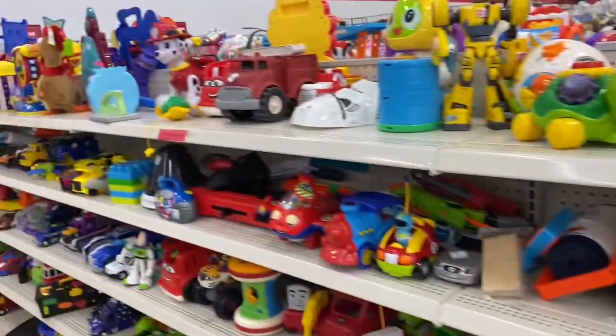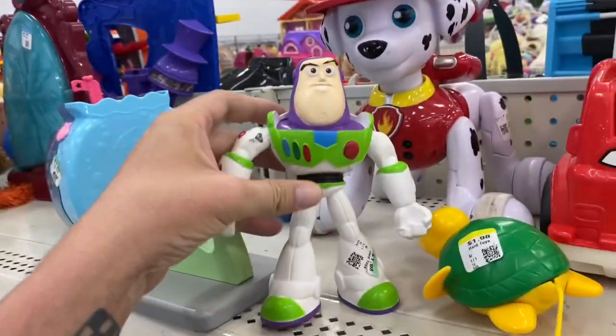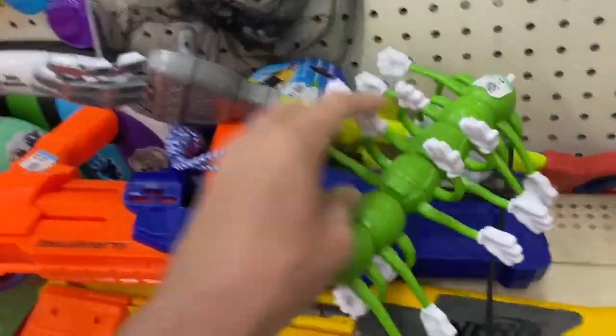Alright, anything else? I think that guy's a toy hunter. Oh, check it out. It's our boy Buzz. He's like a bendy fig. Alright, what do we got on this side? What's this thing? Some sort of centipede or something like that.